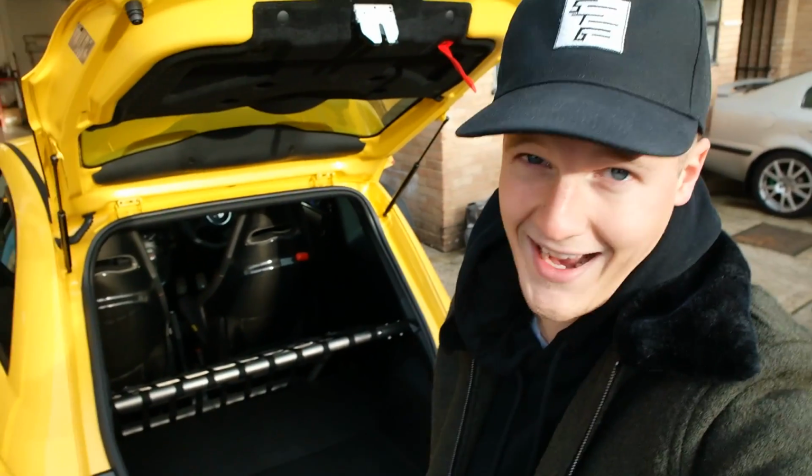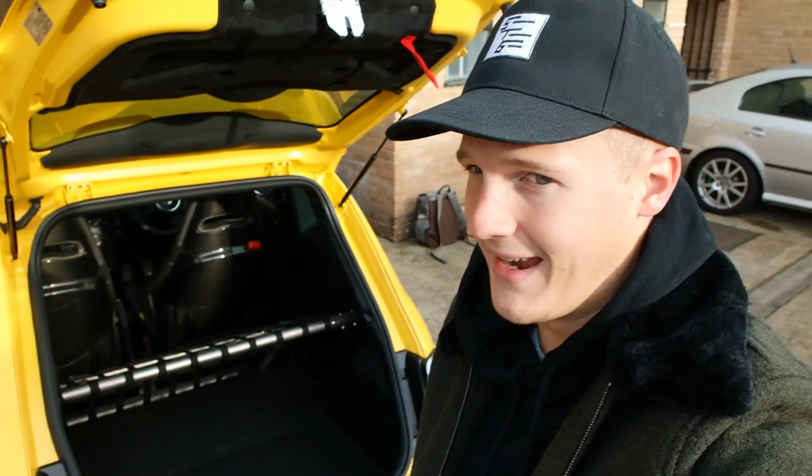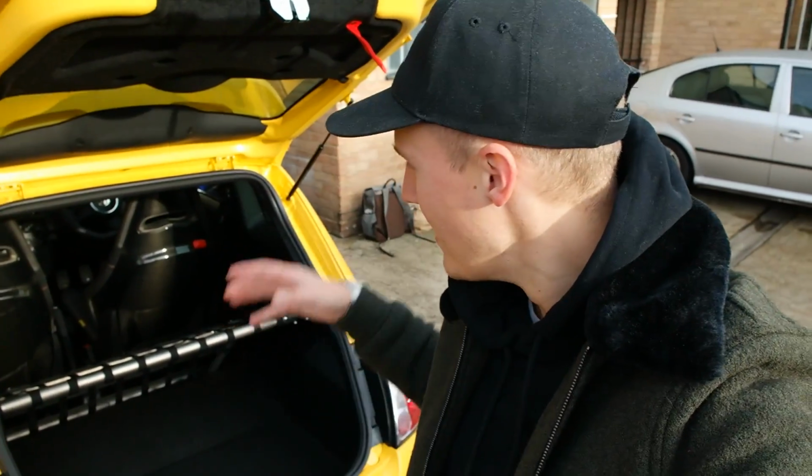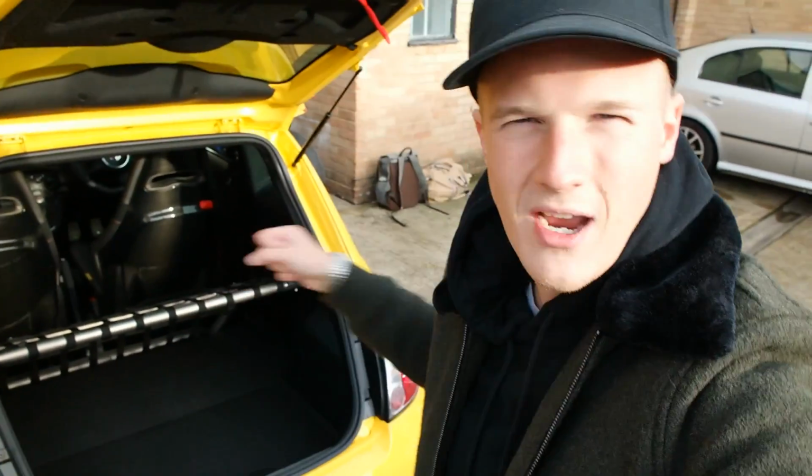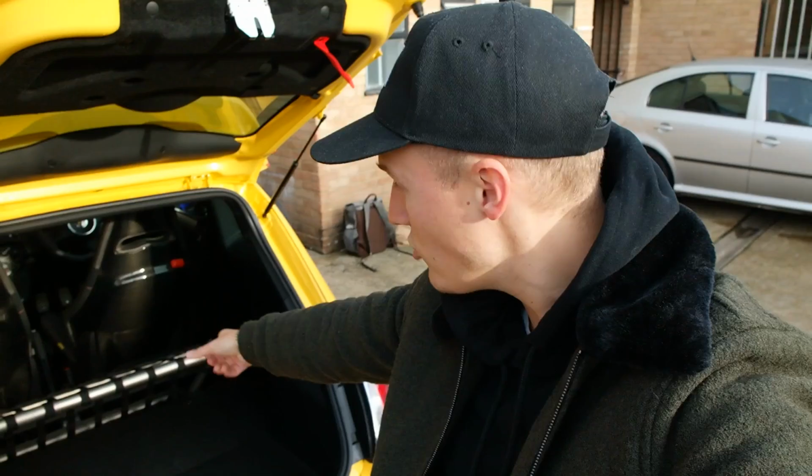And for me, I don't really care because it'll be louder than my iPhone and the crappy little pocket speaker I had before. The best thing about it, which I'm really pleased about, because as I keep banging on about, I am planning to track this car, is that the box will be totally removable. So if I go to track, I can literally just unvelcro it, unstick it, and remove the box. So for me, it's the best solution.